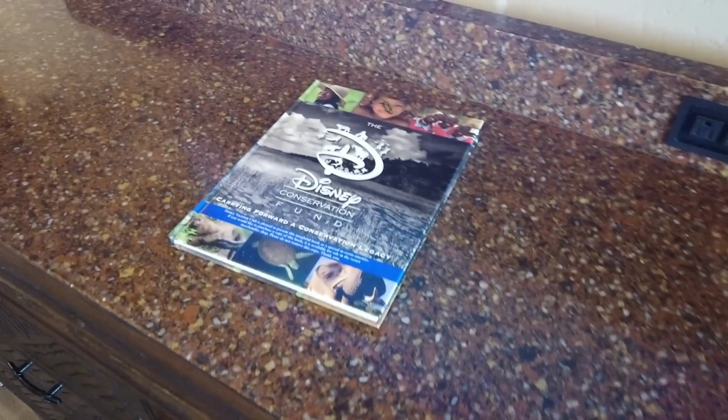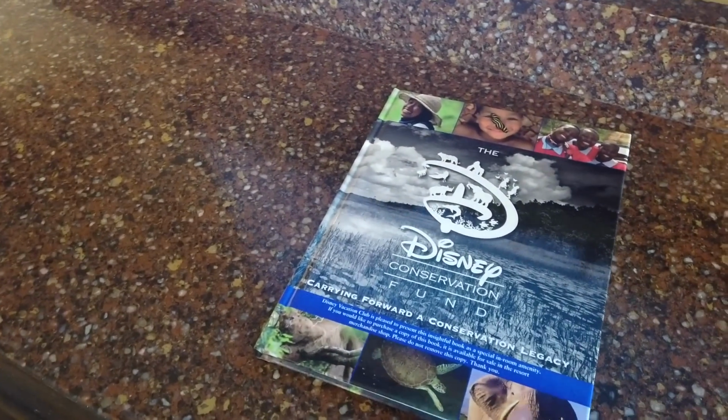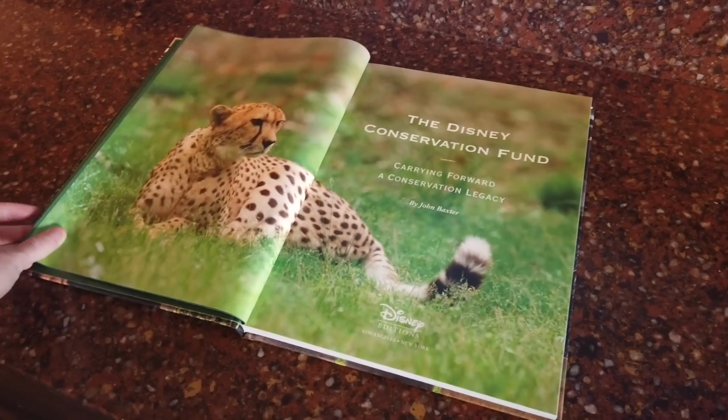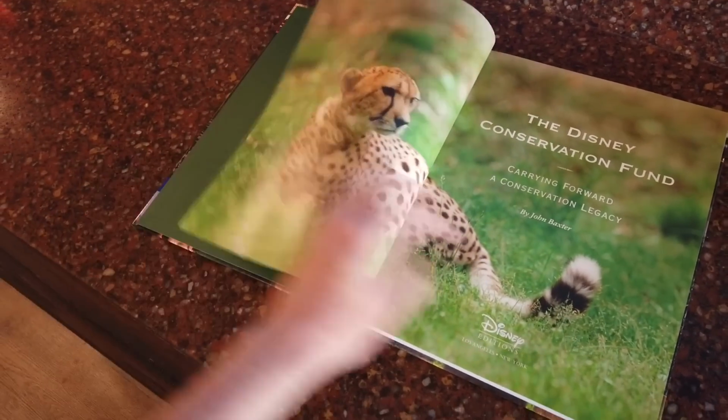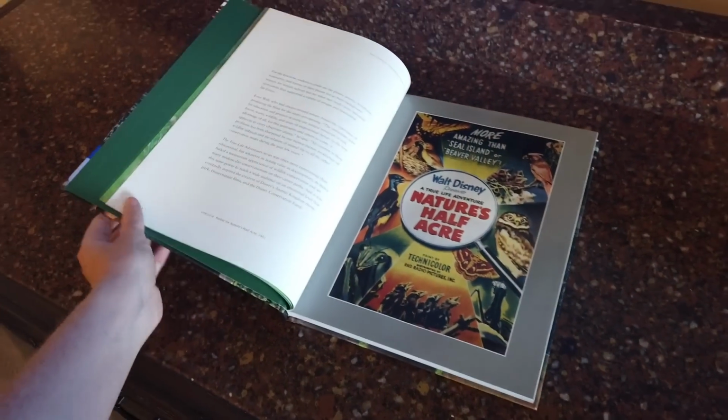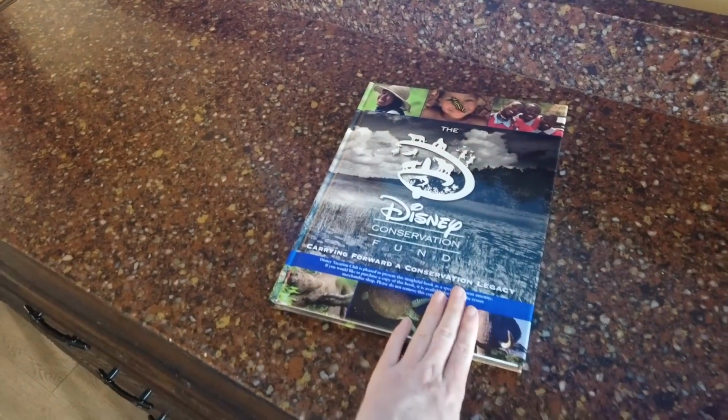And on your dresser, you'll find the Disney Conservation Fund book, which does just kind of belong in the room, and you can look through it and see this cute cheetah guy, or learn all about the Disney Conservation Fund, the history of, and what they're doing now, which is pretty neat. You can also buy that book in the gift shop.